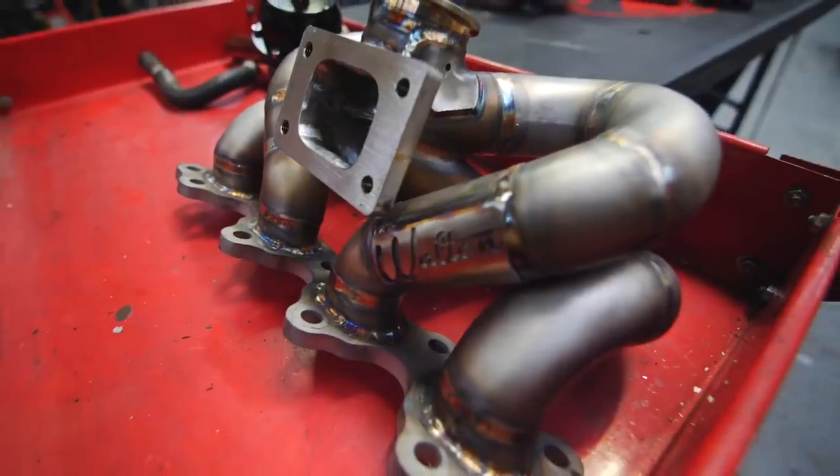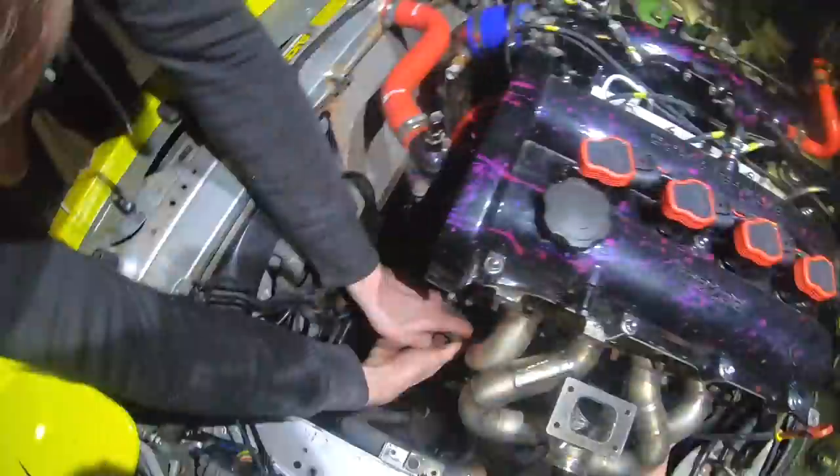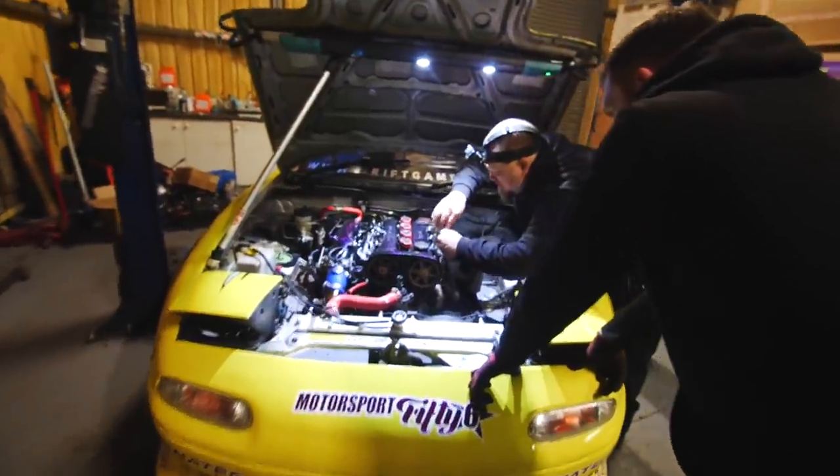So then we got the car back, we brought it down to Vital Fabrication at Motorsport 56, who did the wiring, who did all that kind of stuff. So here's a little catch up on what went on down in Motorsport 56 and Vital Fabrication. Oh, it looks like a proper race car here.